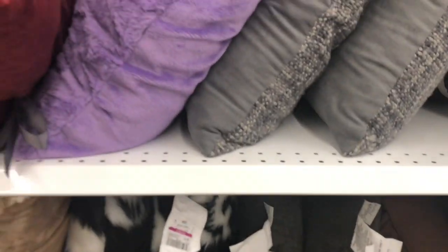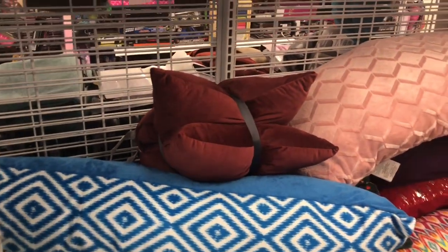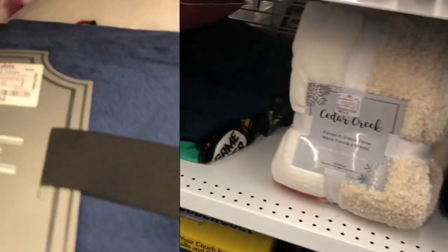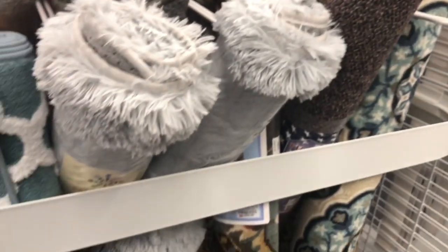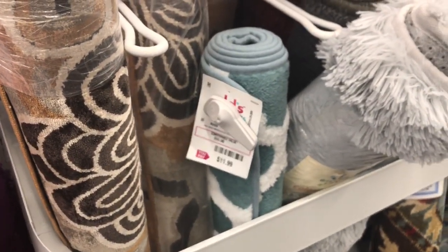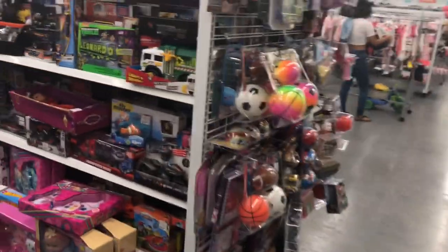And also, I felt overwhelmed. If you want me to be honest with you, there was so much. Every section was just overwhelmingly packed. There was just so much to choose from. Like these throw blankets, $8.99. Come on, you guys. Velvet throw blankets for $8.99. Are you kidding me? Let's talk about their rugs. $11.99, $12.99, $8.99, $19.99. Area rugs. Where do you find that? Like I said, because it's Ross's sister store, the prices are very similar, actually lower.